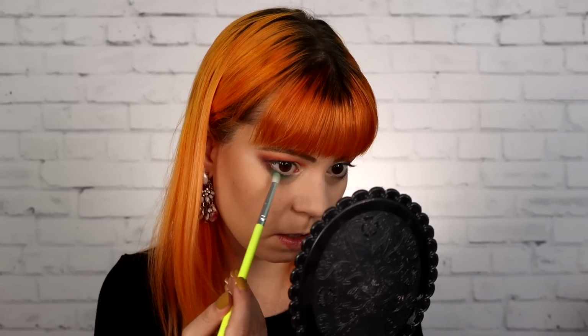But that is a beautiful green. Really, really pretty color. This looks really nice. I like this color combination a lot. I love having contrasting colors because it just really makes everything pop.